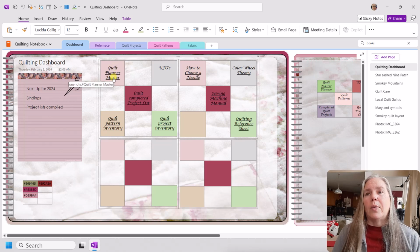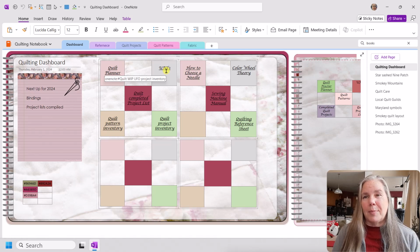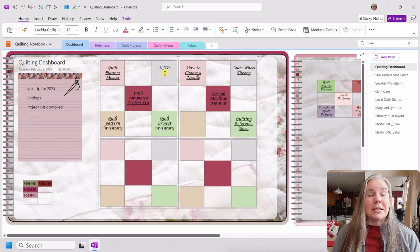So I have a quilt planner. If I'm going to create a new quilt, I have a planner for that. UFOs is unfinished objects. Those are projects that you get started on and then you don't finish, and then they just kind of get put to the side because other things take priority. I want to keep a list of those because I do intend to go back and finish those projects.